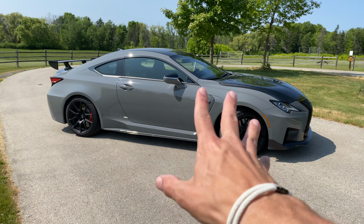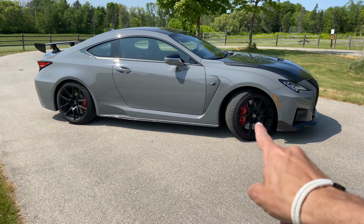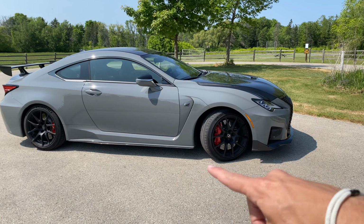So what does the Track Edition do to the car? Well, the engine itself stays the same. Even the suspension tuning stays the same. However, they took a bunch of weight out of the car, which we'll talk about in a minute, and they put better tires on it.